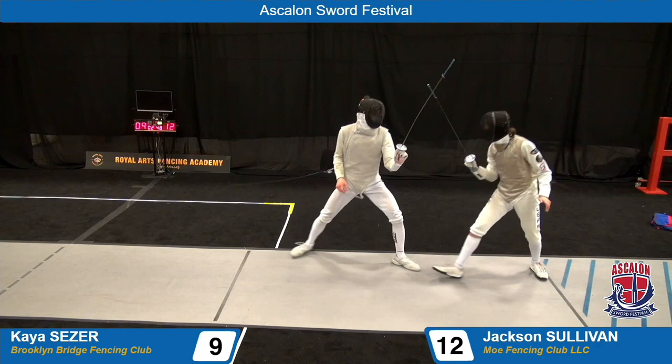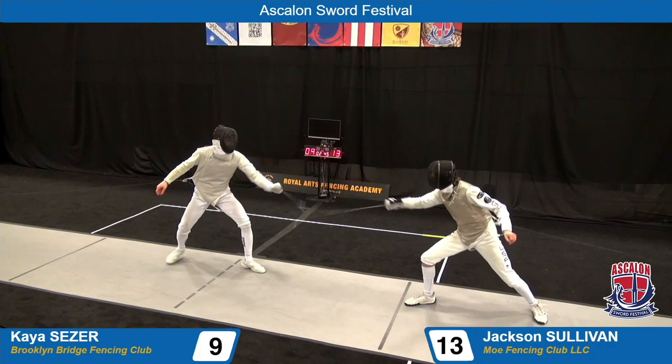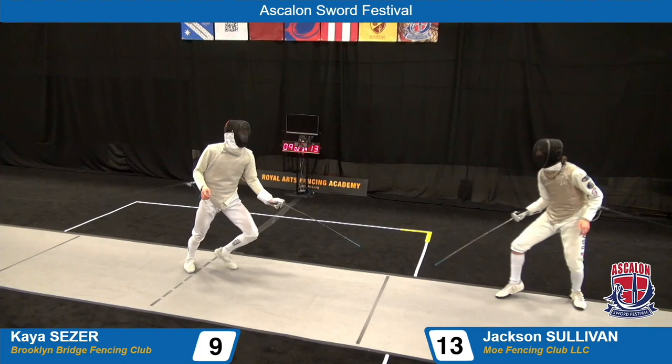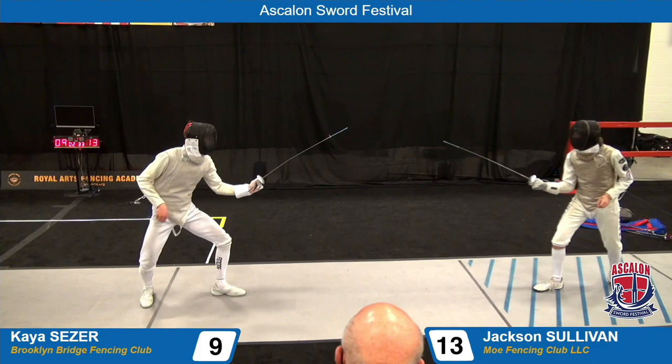Mr. Sullivan with the riposte. Mr. Sullivan is being defensive now. Once he got that 3-touch lead back, he did become more defensive. That was a beautiful riposte to the chest. Sezer just couldn't finish that riposte. Makes the attack. He's short, Sullivan, off target.